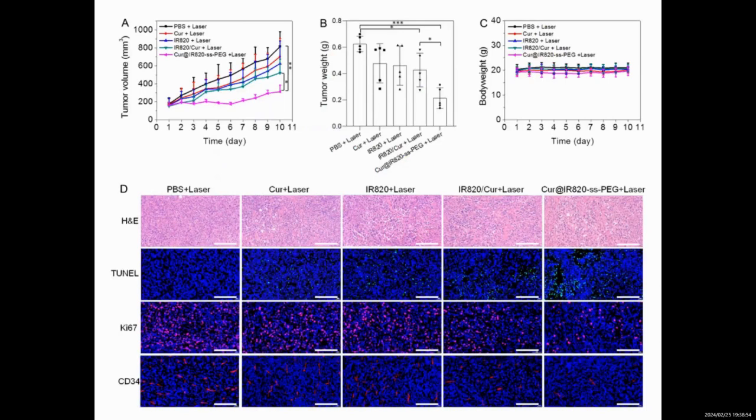In the in vivo anti-tumor activity study, both curcumin and IR-820 exhibit weak tumor growth inhibition effect. The mixture of IR-820 and curcumin exhibited slightly enhanced tumor growth inhibition effect as compared to curcumin or IR-820. Curcumin-loaded conjugate nanoparticles exhibit significantly enhanced tumor growth inhibition effect as compared to the mixture of IR-820 and curcumin.